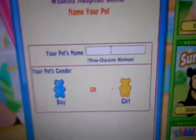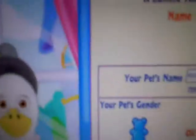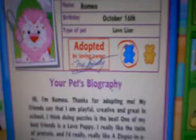Alright, so let's start off with Romeo. Sorry, it's kind of hard to type with one hand. There he is. And it's a boy. Alright, so here he is.